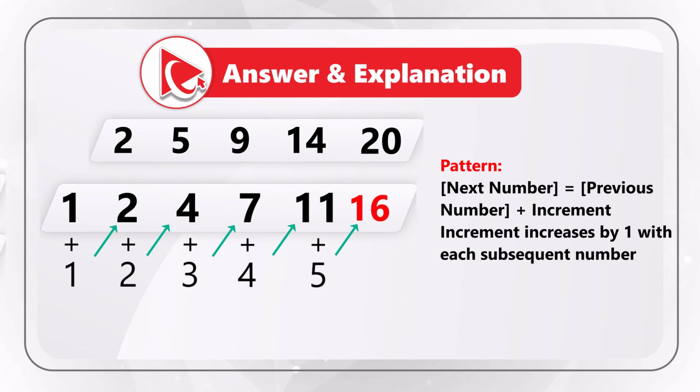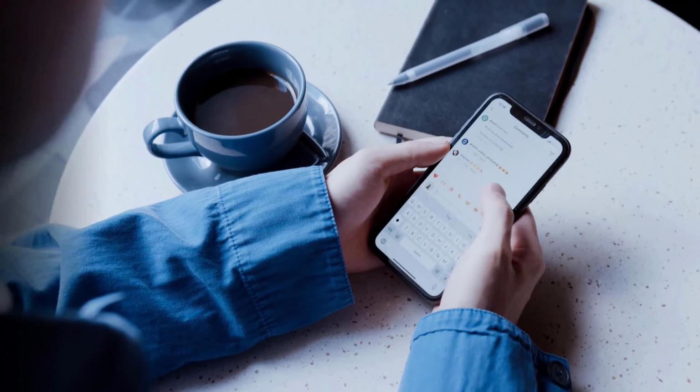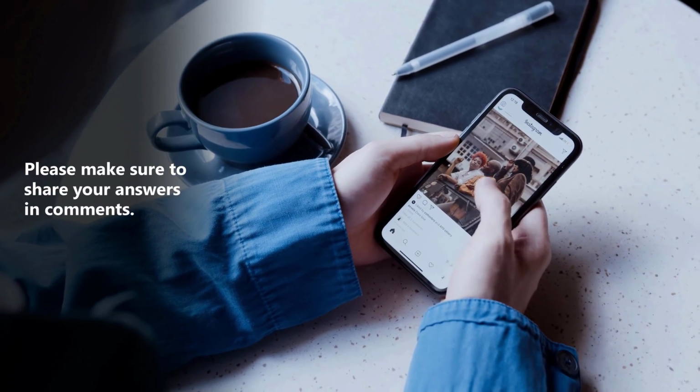So the correct answer here is choice A, 16. Did you get to the same answer? If not, maybe you have a better way to solve it, so please make sure to post in comments so we can all learn.